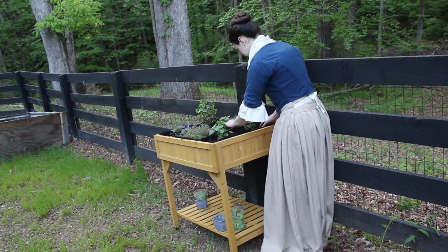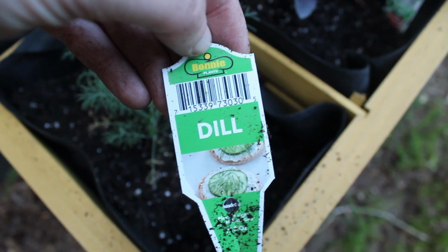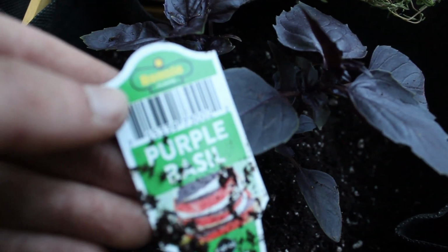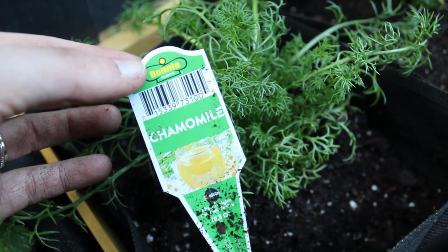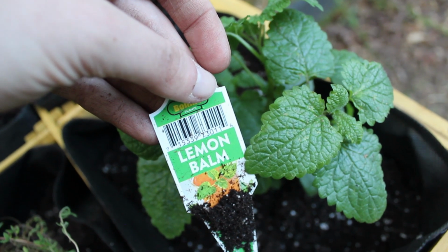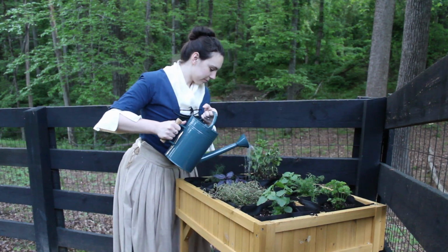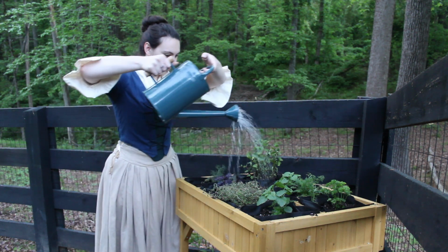I also planted basil, which is more of a kitchen herb. Basil is also just really good for you in general, and it's supposed to be a really easy herb to grow, and I did find it to be a very easy herb. I also planted catnip because the cats would not forgive me otherwise. I also planted chamomile because, again, tea and sleepy time tea. I also planted lemon balm because I love lemon balm tea. And I got curled parsley because my grandma always used that when she was making dishes look fancy. I also got thyme because my husband is obsessed with that herb and will use it in almost every single dish.